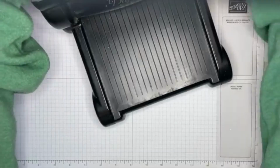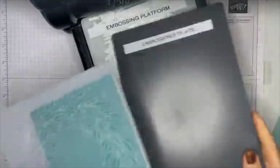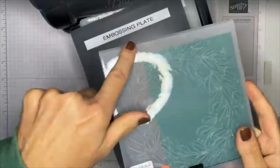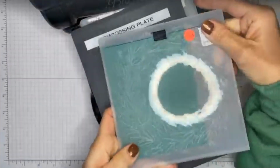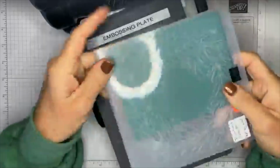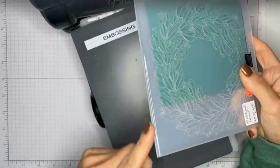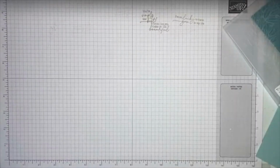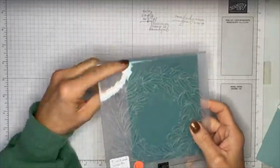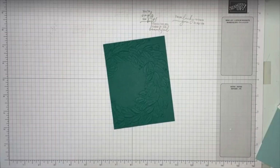And it makes a very nice, deep impression, this embossing folder. I also want to point out, you want to put your embossing folders in with the hinge end in first. If you put it in sideways, the other way, there's a lot of extra pressure that gets put on this, and they can start to split. So if you're new to dry embossing with embossing folders, just make sure you put your embossing folders in with the hinge end first. You'll definitely get a longer lifespan from them doing that.